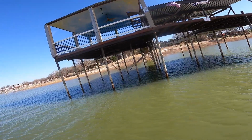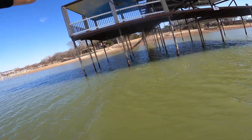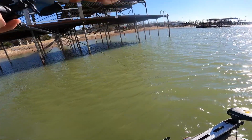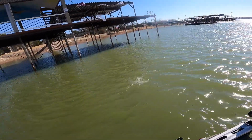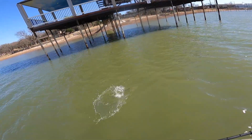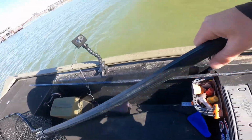Got one. Guys, I'm telling you, it's a pattern. That is huge. That is huge too. It's these docks that have pilings just off the main lake, and that one's in 2 feet of water too. And that is another non-flippable size white bass.